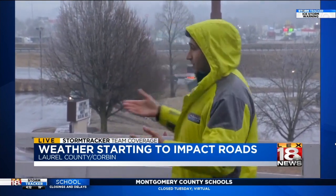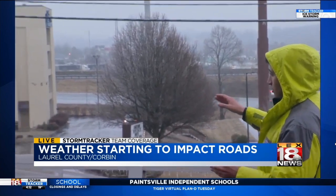You know by now that they had to shut down I-75 around Mount Vernon. I was stuck in that, had to get off, stay the night in Mount Vernon. The hotel I was in was booked. Just got to Corbin a little bit ago, and I'm glad we left when we did because the situation is really starting to get treacherous.